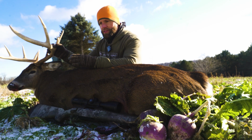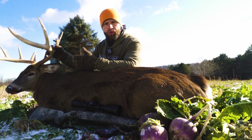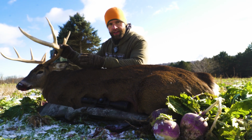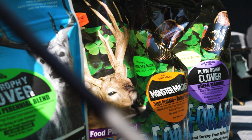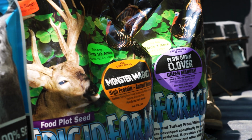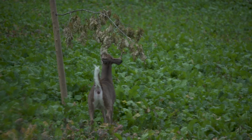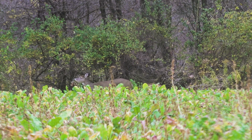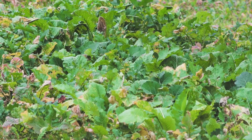If you look at your place and your property, there's probably no property that isn't gonna benefit from more food. In this particular area, the benefit was significant. I can't say enough about the options that Frigid Forage has, different mixes, and just the ability to feed deer. We still do some corn and beans mixed in, but the tried and true is this tonnage.